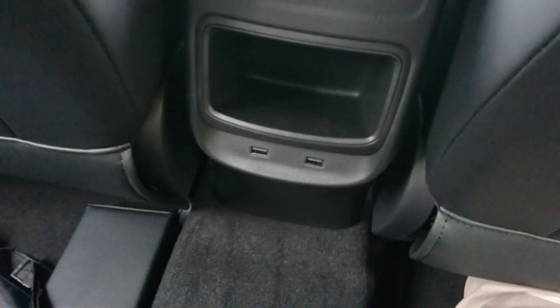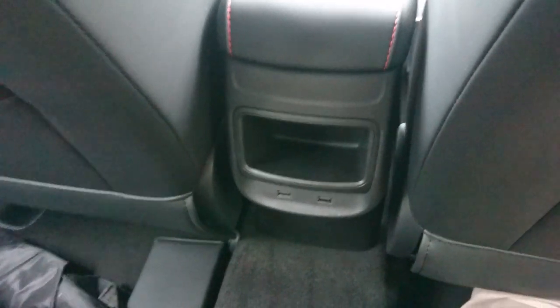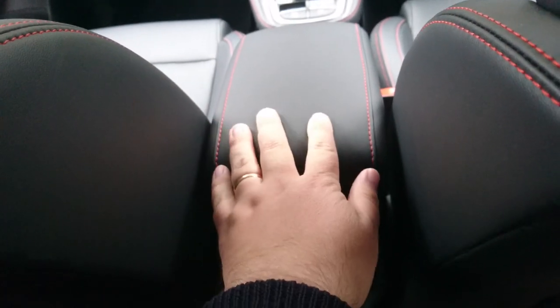We've got two USB ports in here. Again, you didn't get any on a pre-facelift, and not just a central armrest, it's nice and soft, but some storage in there as well. One thing you don't get is the central armrest in the back. My Central Tivoli has that.